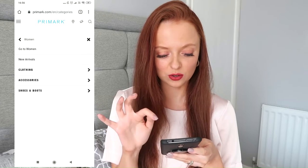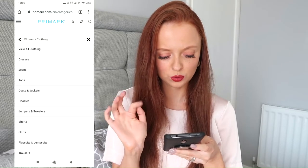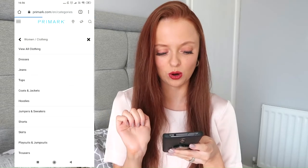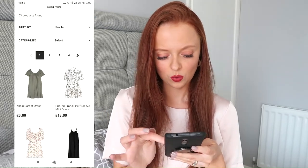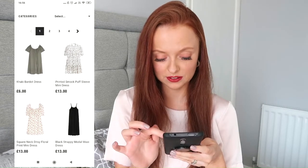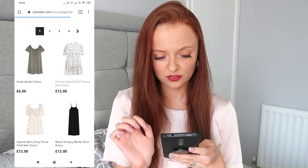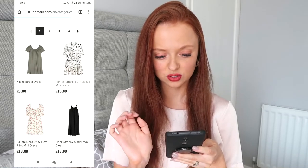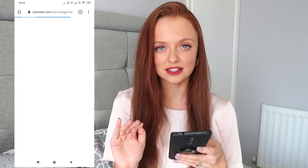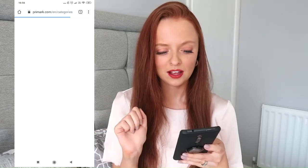So let's have a look in the clothing. Ooh, what do we want to look at? Dresses. What are we missing out on? Ooh, so these are the dresses. Oh my goodness, look at that one. The print smock puff sleeve. That looks so good for £13. Oh, that is something that I'd wear just with some basic tan sandals, just some flats. Do you know, like the Hermes style? I'd wear it with that.